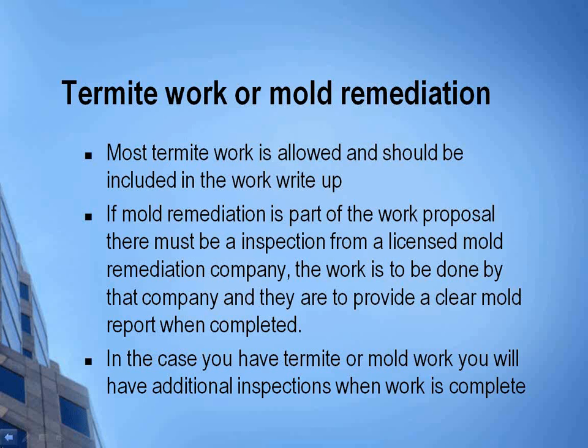Let's see. We have termite work and mold remediation. Most termite work is allowed and should be included in the work write-up. If mold remediation is part of the work proposal, there must be an inspection from a licensed mold remediation company. The work is to be done by the company, and they are to provide a clear mold report when completed. In the case you have termite or mold work, you will have additional inspections when the work is completed. We're probably going to discuss those additional inspections on the GFE when we get there.